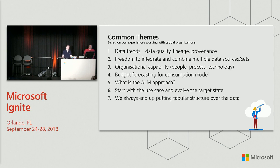So data trends, there's less concern actually around data quality. A lot of the times it's just give us all of the data and we'll process it and get insights out of it ourselves. And the freedom to integrate and combine multiple data sources. So it's almost like there's a citizen data science culture going around where I can just connect to external data sources and bring them in and process them.